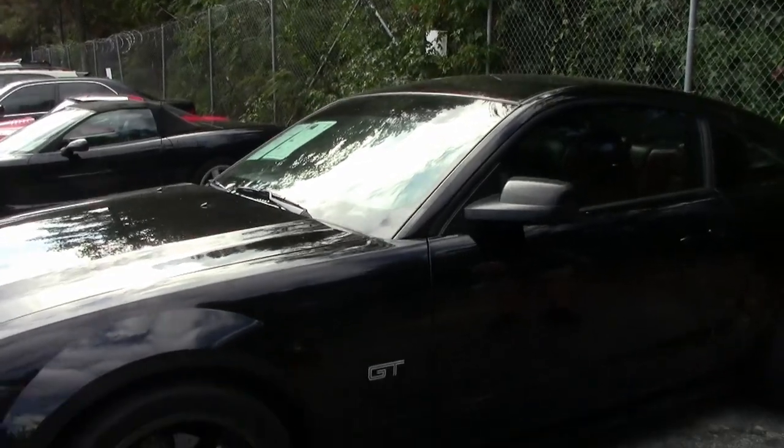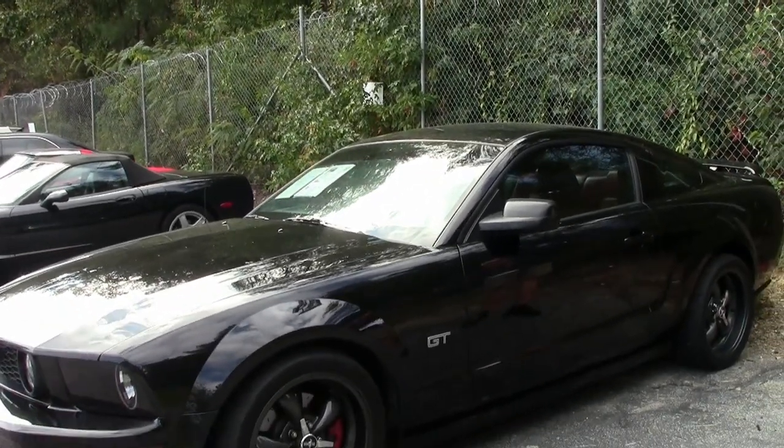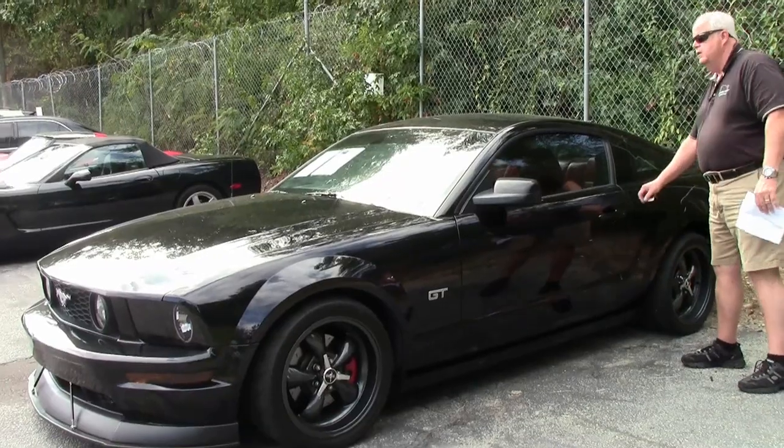What I'm going to do is I'm going to show you a shot of the motor and start it up so you can hear the Borla exhaust.